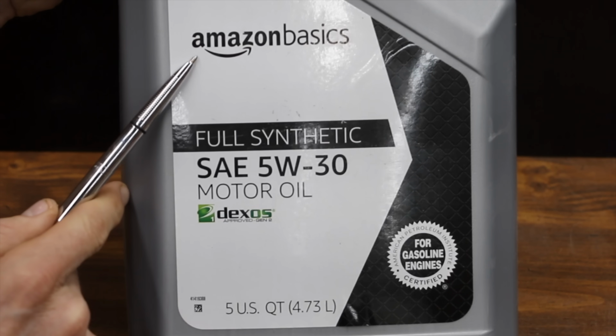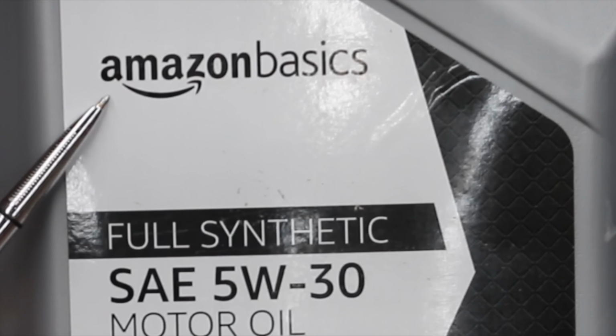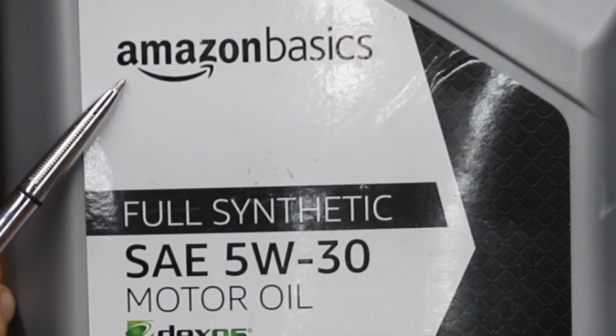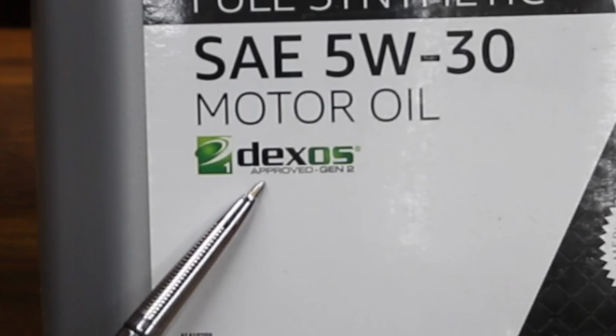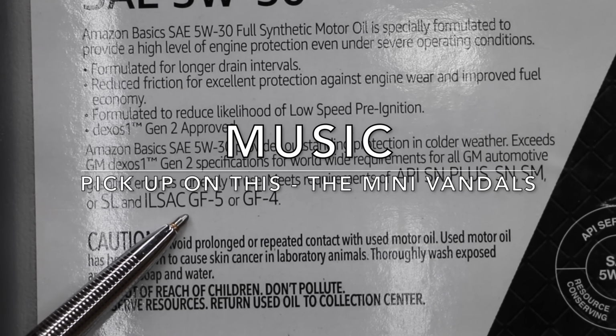Costing only $19.99 for a 5-quart container, the Amazon Basics is the least expensive oil that we'll be testing. Can it possibly outperform its more expensive competition, the Penrite oil? The Amazon Basics Full Synthetic is a 5W30 oil which meets Generation 2 Dexos 1 certification and API SN Plus and ILSAC GF5 specifications.